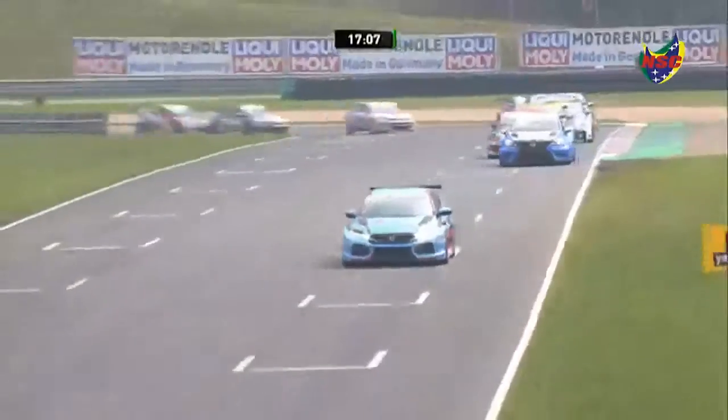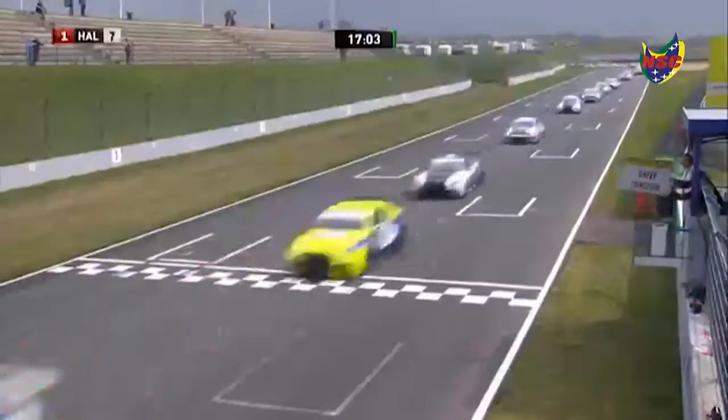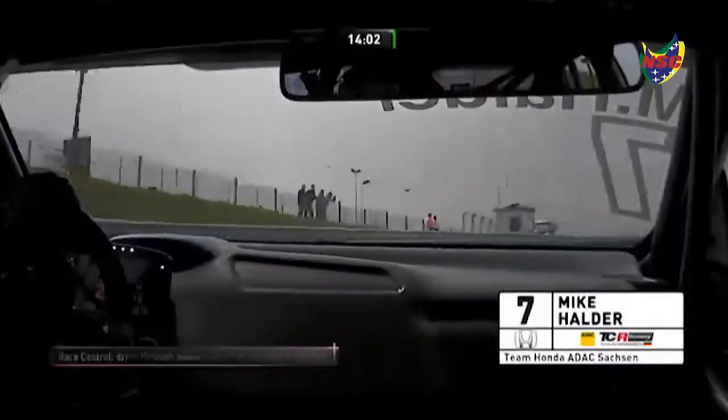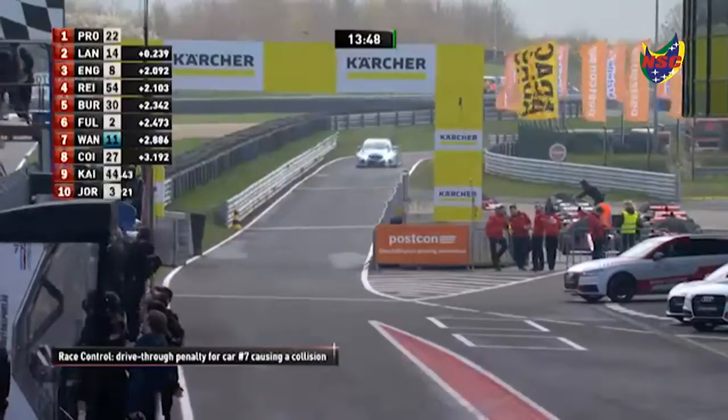Well, good to see that Dominic Fugel is okay. The car, of course, sustained significant damage. Drive-through penalty has been awarded to the number 7 car, Mike Halder, that for the earlier incident with Florian Thoma. He gets a drive-through penalty. As you can see, the dark clouds looming overhead.